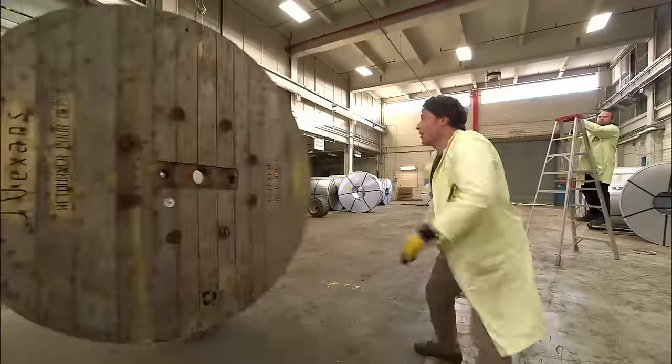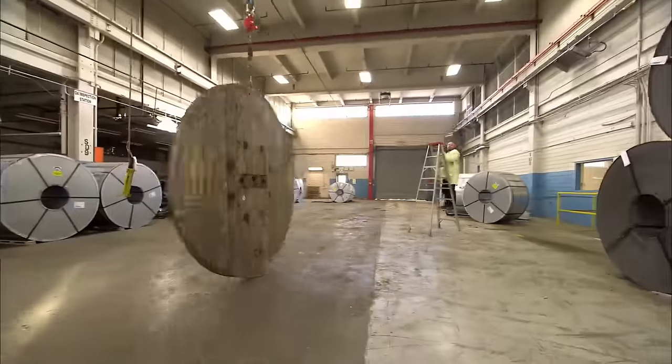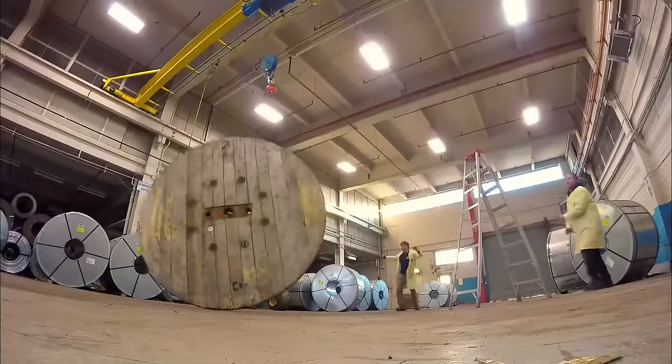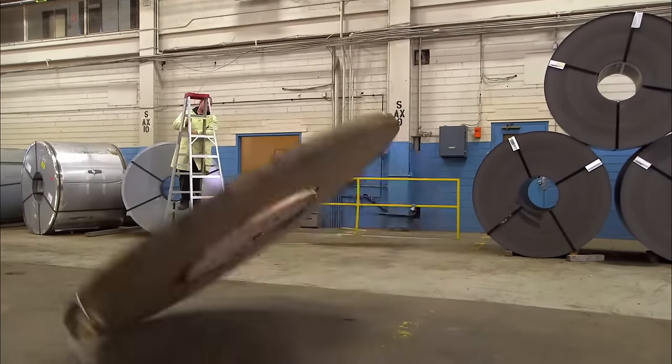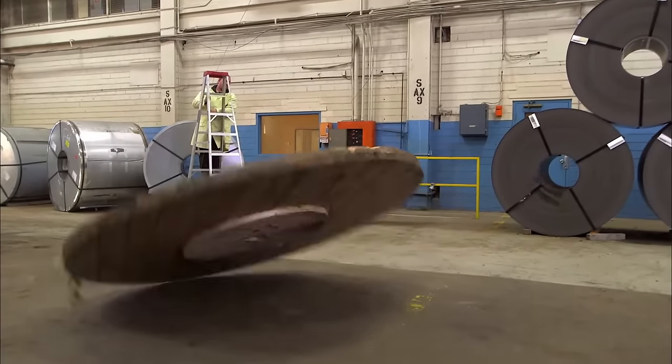Ready? When it's going fast enough... And go, Trevor! Trevor pulls the release and... It turns out a 200-kilogram spinning disc works exactly the same.